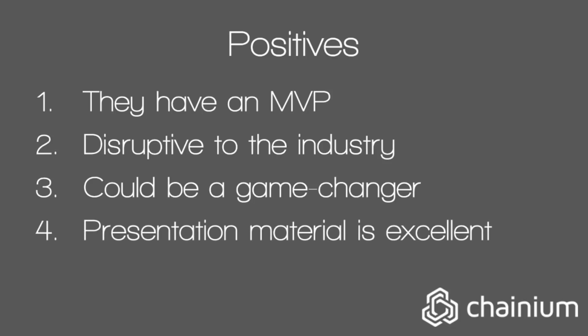Number 4, presentation material of this project is excellent. They've looked into everything. There's a good technical white paper. The general paper is good. The presentation's excellent. So no complaints there.